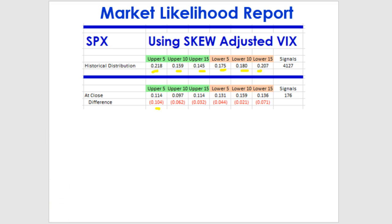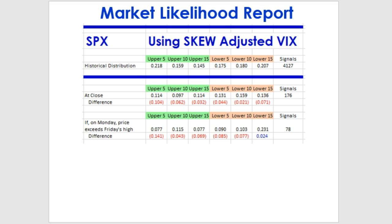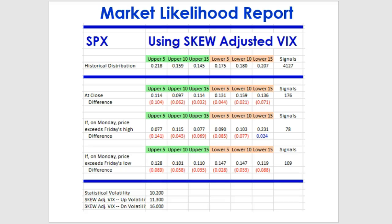Just at the close, using our market condition. Again, if price goes above the high, similar numbers: it hits the upper bands less often, the lower bands a bit as well. And of course if it goes below the low, we have less volatility, at least it's likely to have less volatility even in that situation. At the bottom, I'm showing you the statistical volatility, the upward volatility, and the downward predicted volatility, using the VIX and the skew to carve that up a bit and get a more accurate vol number. Okay, so that's what we're looking at. It's just generally less volatility all around.